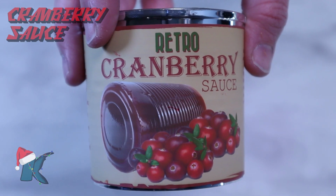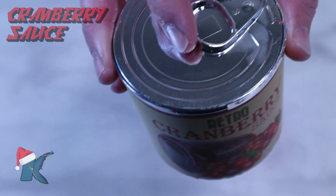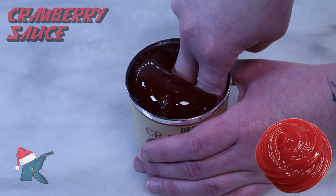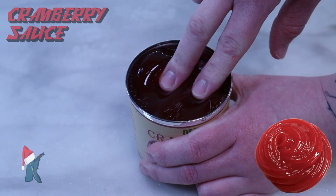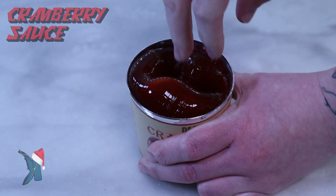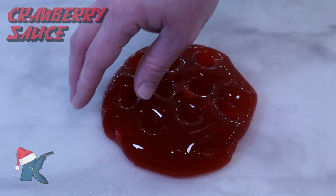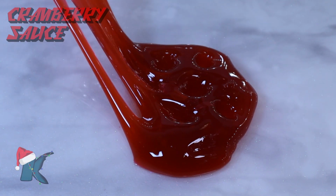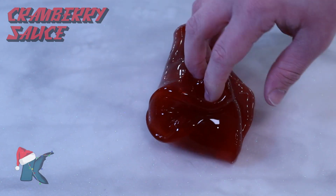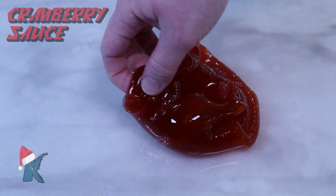Okay, so last up for today's video is Retro Cranberry Sauce. Now, first of all, I don't know why I picked this because I don't even like cranberries, but surprisingly, I love this. This is in a tin canned food goods container, like a food can thing. It looks exactly like you're going to get a can of peas or cranberry sauce, for example. It's in a plastic container and it is just so realistic. It even has the grooves on the side of this and everything.